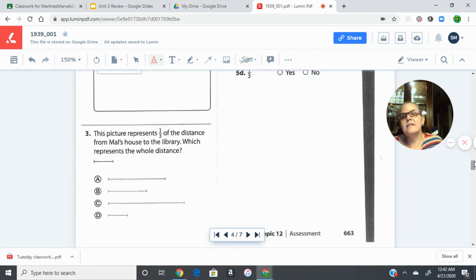Number 3 says, this picture represents a third of the distance from Mal's house to the library, which represents the distance of the whole distance. So if you're looking at that little piece, that's only one piece out of 3. So we would need to copy that piece 3 times. So we'd have 3 full pieces. How long would it look? Would it be A? Would it be B? Would it be C? Would it be D? And then color in which one you think it would be.